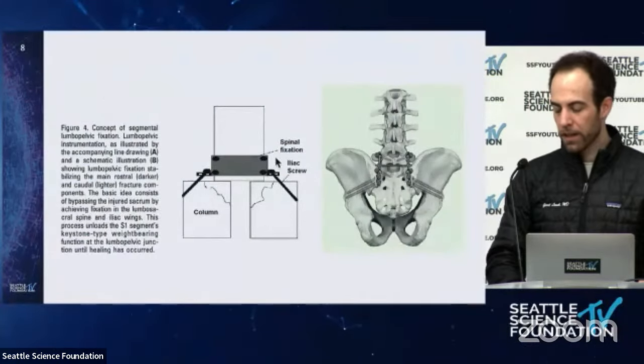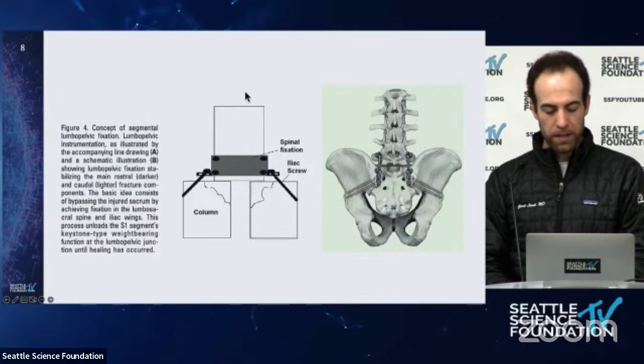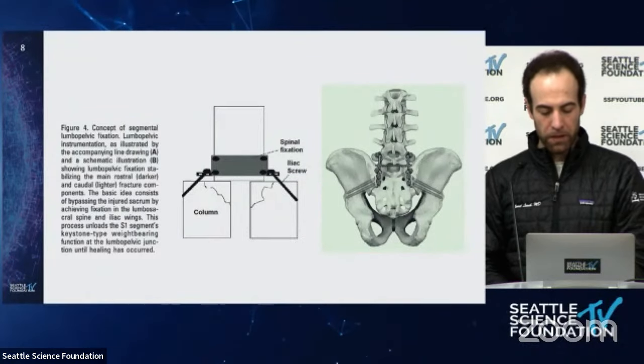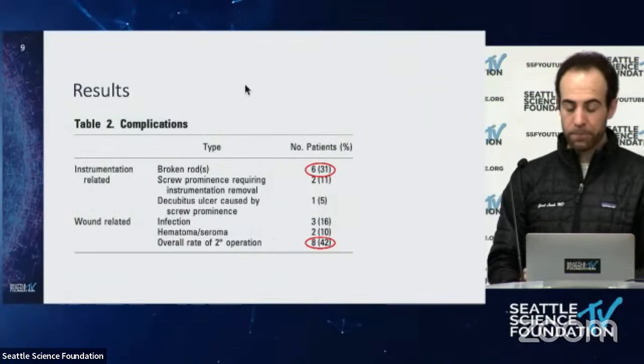I'll explain the different criteria regarding the other adverse events in the following. So just as a quick repetition, what we see here is the procedure that the authors performed at Harborview Medical Center. We see the central spinal fixation, as well as the pedicle screws on both sides towards the posterior pelvic ring. All right, let's get to the results.